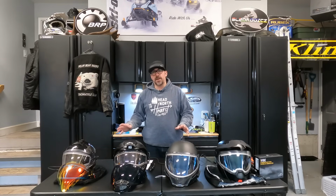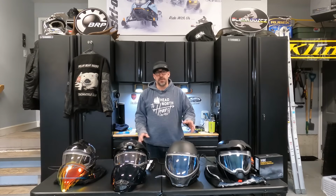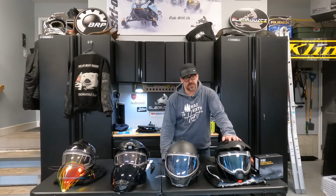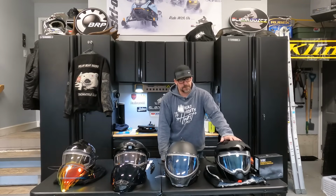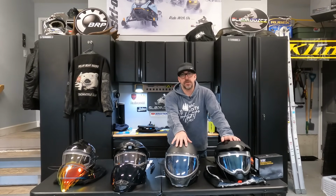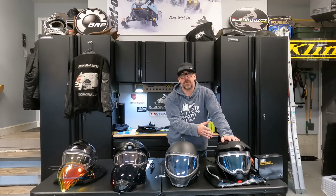As far as design goes with these helmets, they all have their own unique features. I will spend some time talking about the Advex and the 509 in a little more detail. One of the big things I talked about that I didn't like last year around the Oxygen helmets was the fact that it didn't have a peak.